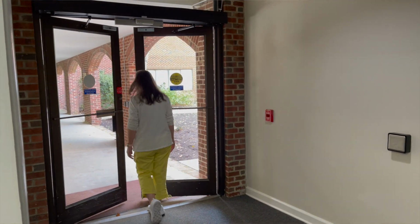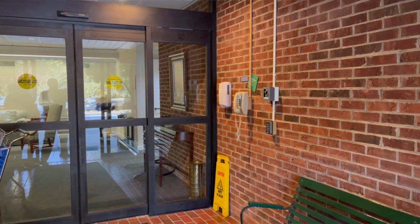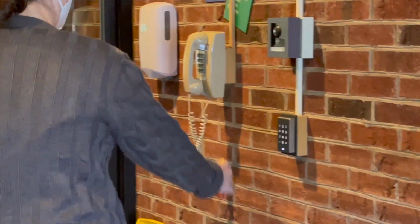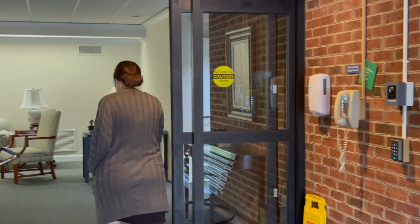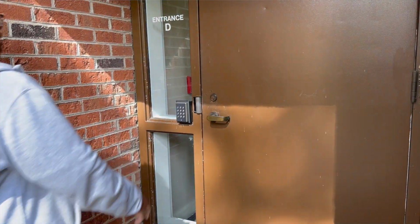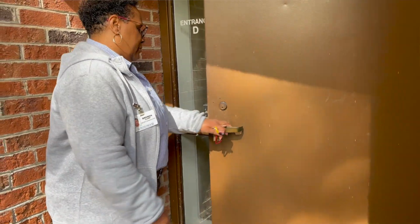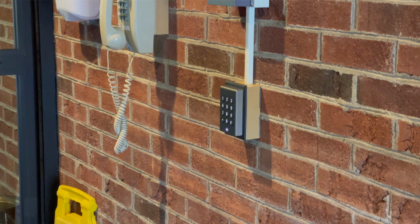To enter the building from the outside, you will now need to use your new credentials. You may use your fob or your code at your discretion. You will only need to use one or the other each time you enter the door. To use a key fob, simply tap or hold it close to the middle of the keypad. When the sensor reads your fob, the light on the bottom of the reader will turn green. The automatic doors will then open. If this is a manual door, you may then pull the door open.